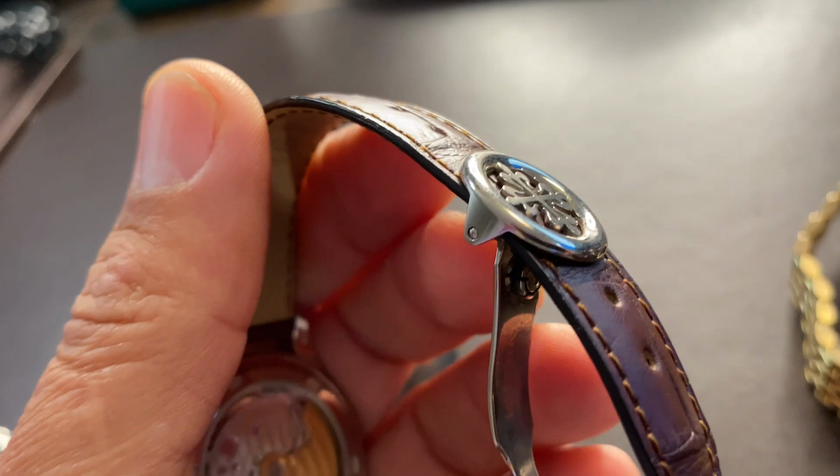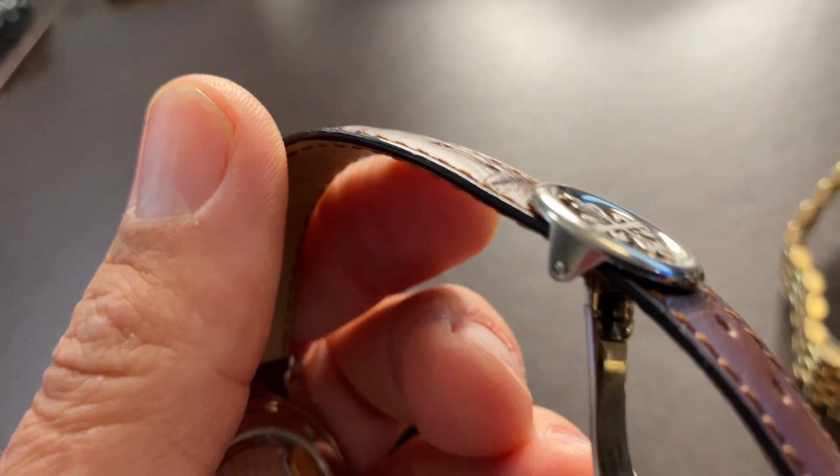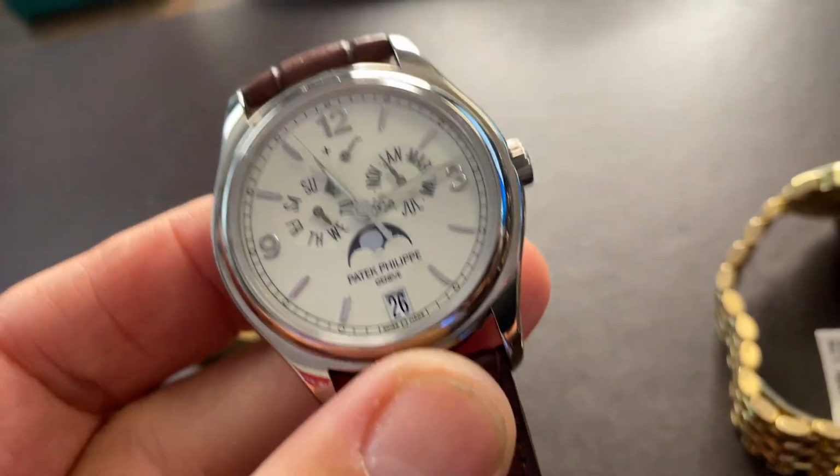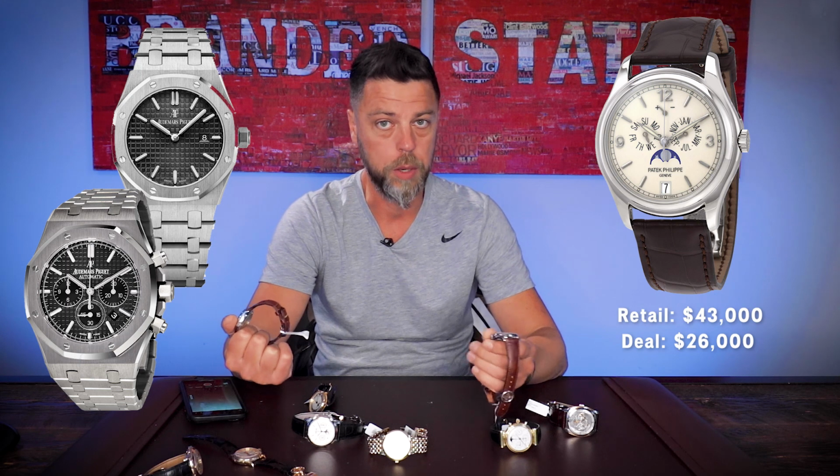Again, automatic movement. They actually outfitted this guy with a deploying buckle. The earlier models, like the 5035 or the 5036, all those actually had a tang buckle, right? Original retail price on this watch was $43,000 and change, and today we're selling this thing for $26,000. Same realm as a plain Jane Royal Oak chrono from Audemars Piguet, and I keep referring to the hype models just to put things in perspective, right?